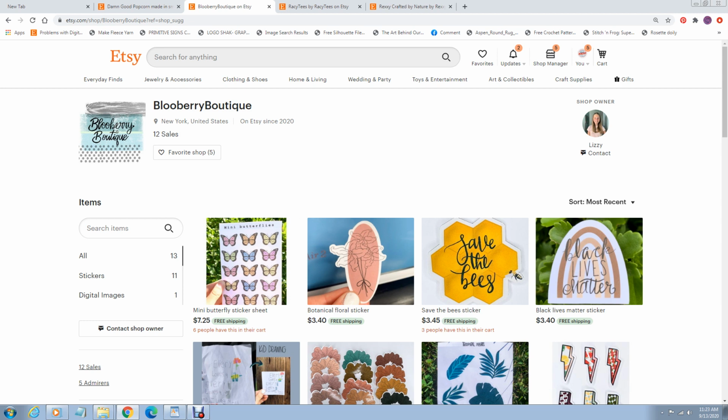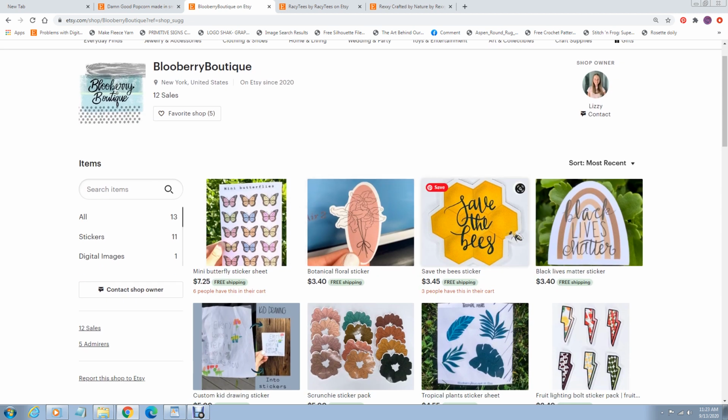You want a good average sale because that's what people look at. So this will benefit you and benefit your customer. They love bundles, so be sure to get a bunch of bundles up. The thing too with a new shop like this one is it will increase your listings, but you don't have to make extra things. But let's say, because she's only got 13 listings, she's a pretty new store.